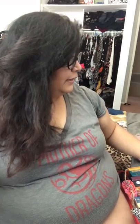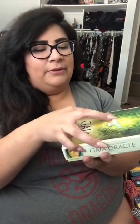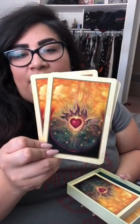Okay. The Gaian Oracle. Gaia Oracle. I actually got this one in a trade. This one was cool because it had always been on my radar. I just never bought it. I was always attracted to the backs. I love the heart.